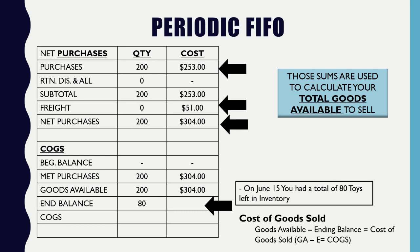We do not have any purchase returns or allowances because that decreases our inventory, right? That decreases the amount that we originally purchased. And in this case, we won't look into it until we reach our chapter 6 exercises, okay? So here we're not going to calculate it.